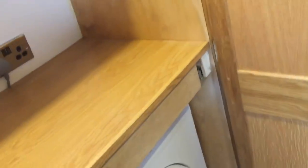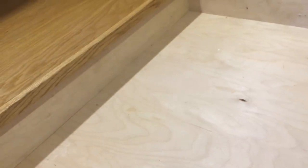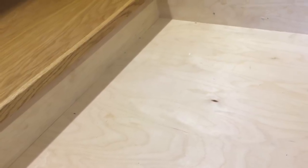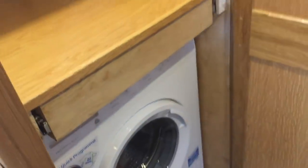Good morning, Sunday morning. Just carrying on getting little jobs done. I've just made this drawer here for the laundry cupboard, which I thought was quite handy. I'm going to put some divisions in there later on, but not now because I've got no wood for that, so I'll wait till I get home. That's the little laundry drawer. I also put a shelf in above as well, so that really takes care of the laundry cupboard.